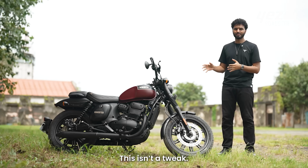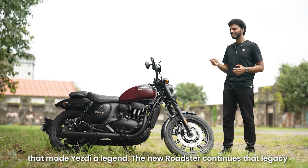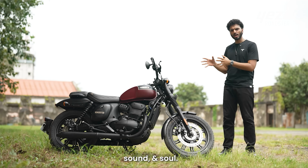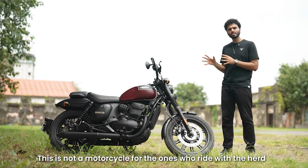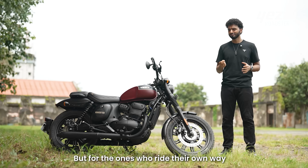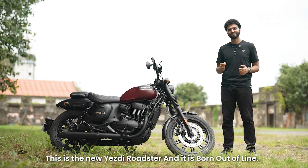This isn't a tweak, it's a brand new machine built with the same rebellious DNA that made Yezdi a legend. It carries the Yezdi attitude in its stance, sound and soul. This is not a motorcycle for the ones who ride with the herd, but for the ones who ride their own way. This is the new Yezdi Roadster and it is born out of line.